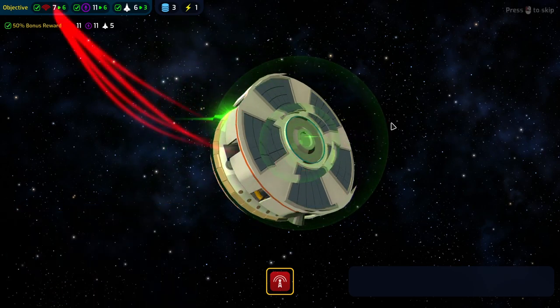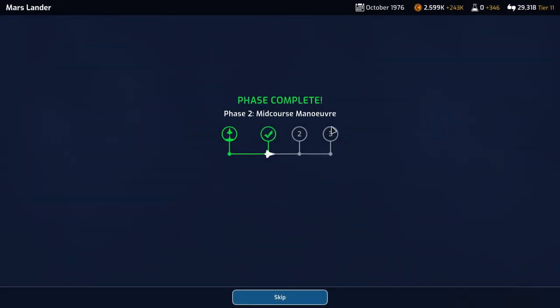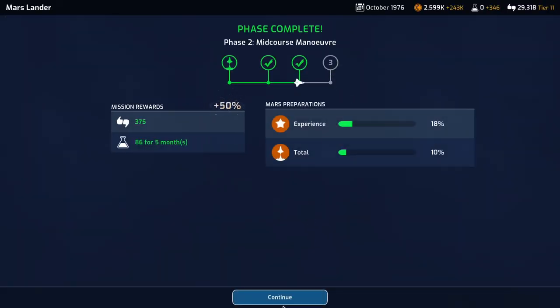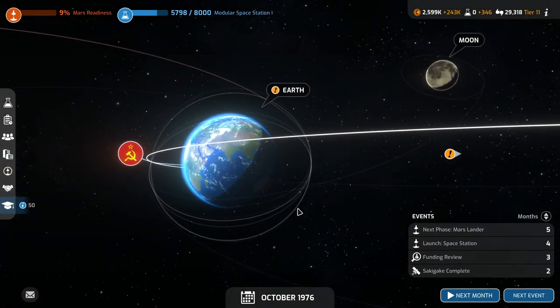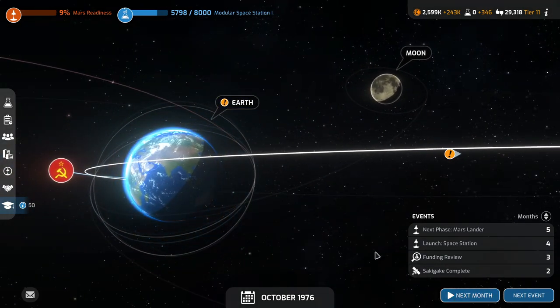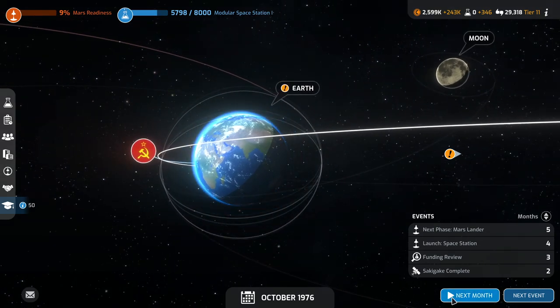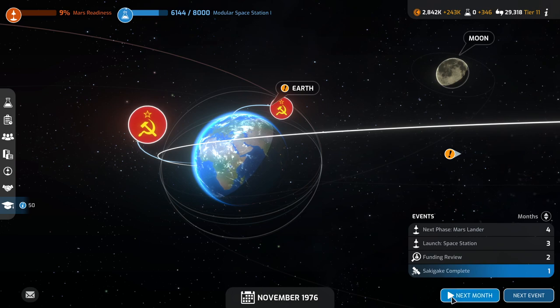Alright. Alright. So we did that. Next is... immediate or later? It looks like later. That's in 5 months. Wow, it's taking a while to get there. Still, yeah, it was a mid-course adjustment. It's in the middle here. Okay. So, yep, we're just waiting for the launch, I think. Oh, the space station. Oh, and we're completing the Sakigake.